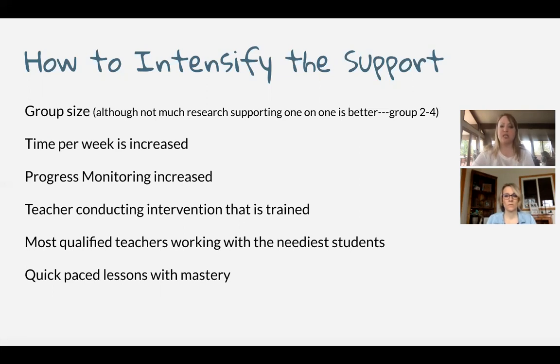The teacher conducting the intervention is definitely going to be trained in that intervention. You need to make sure, and that's a good practice for any intervention, that the teachers are trained in it. And when we think about our tier three kids and even tier two kids, our neediest students are with the most qualified teachers. So think about your staff: do you have somebody with a reading specialist degree, if we're talking about a reading goal? Then you need those neediest kids with them for intervention.